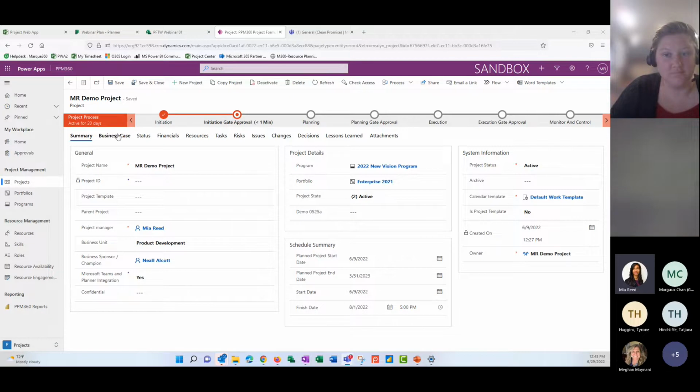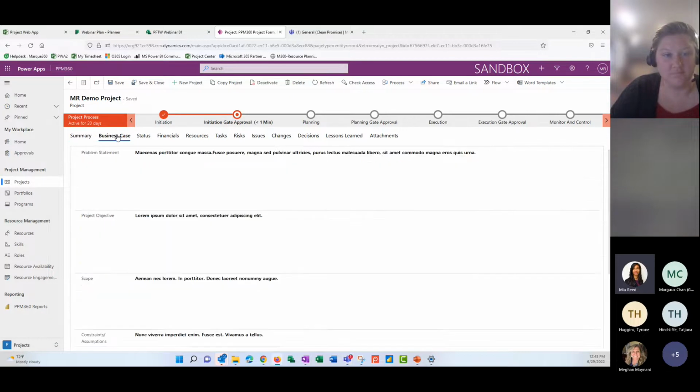So what I'll do is I'll take a look through some of these different tabs just to give you an idea. All right, so here we can identify a problem statement, an objective, scope. It gives us a place to enter in more of a narrative summary.